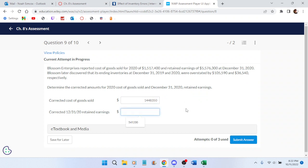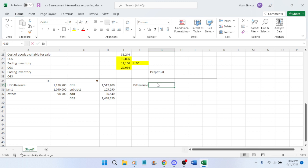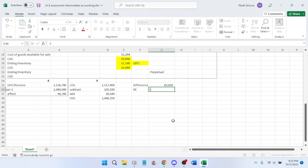So, how does that affect retained earnings? What's the difference between... So, difference is going to be... So, that means that retained earnings... Okay, so cost of goods sold overall was overstated. It was overstated. Retained earnings was 576,300.